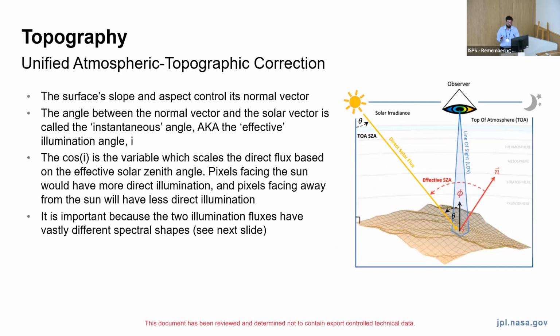There is another problem in atmospheric correction that people try to avoid because it's a hard problem, and that's topography. If you look at an example here, we have a pixel in the center of this image, and that pixel has a normal direction to its surface. That means that the direct solar flux now needs to project on a larger area, but the diffuse solar flux from the sky, that's mostly scattering, stays constant. This variation is extremely important in terms of the illumination radiation onto the pixel.